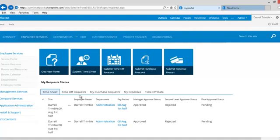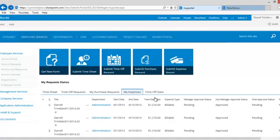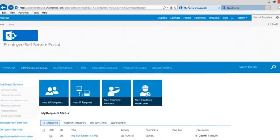Also on this page, employees can see the status of any types of forms or requests that they've put in. So for instance, here's an expense request, and I can see where it stands as far as approvals. There's also the service request. This is where employees can go to request service from different departments.